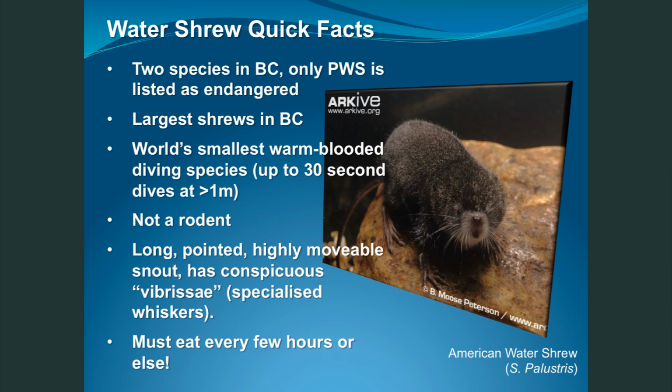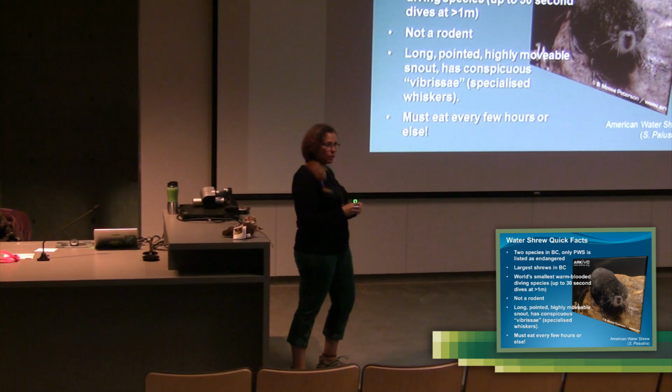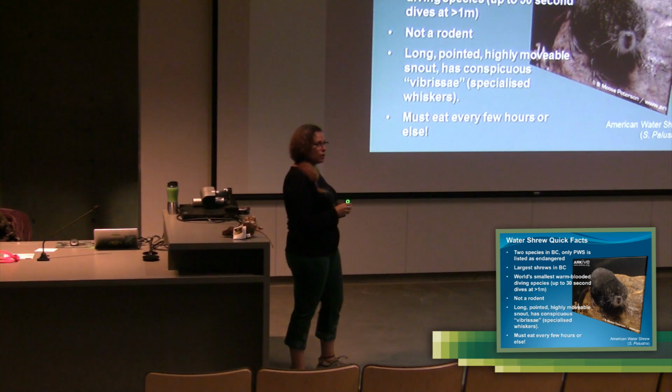I want to point out some of these special features on this critter, because it's going to be very important when you watch the videos that are coming up. The American water shrew and Pacific water shrew are the two water shrews that we have. They're both very similar. I have a couple of specimens on the tray there, so we'll be able to look at them close up. They would be very hard to tell apart.